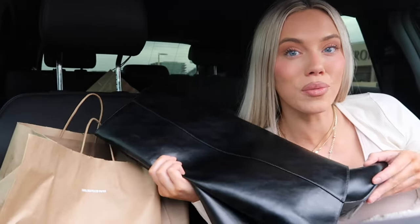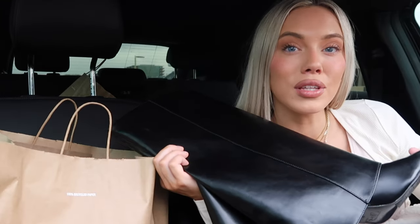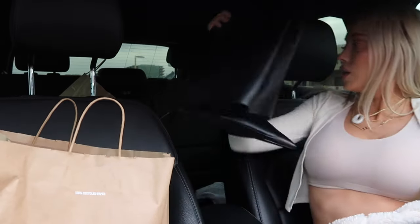I tried these on with a mini skirt and they just looked so perfect. I'm just excited to style these with a little dress and skirts and even shorts. They're so cute. I feel like those are also nice if I'm ever going to an event and I don't know what to wear, that those just dress any outfit up.